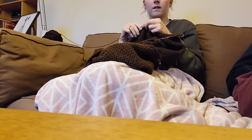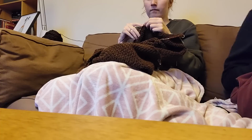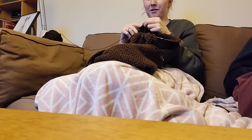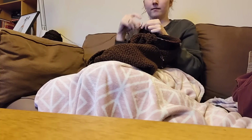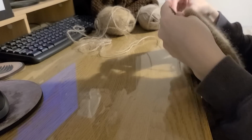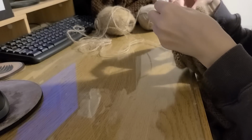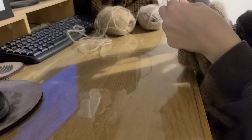Here you can see I dropped a stitch, but I picked it back up. No worries. And this is pretty much what the rest of the week is looking like for me. And then just before bed I was able to pick up the sleeves on the April cardigan. I was doing that to set myself up for tomorrow so that I could just knit away without having to look at any pattern or anything, because I know the decrease rates.